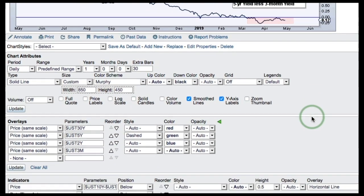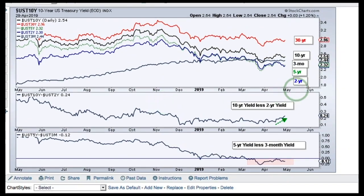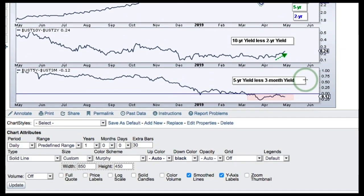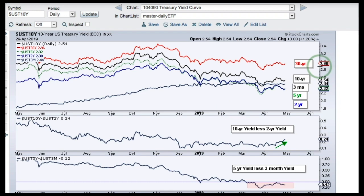Now, what I want to show you also is how I created this chart. First, I started with the US 10-year as the main symbol above, and then I used the price same scale as an overlay, and then entered the 30-year symbol, the 5-year symbol, 2-year, and 3-month. And that puts them all on one scale and makes it real easy to compare. And then I also clicked this box to show the y-axis labels, and that's the reason why you can see that Treasury yield value there on the right, and it's very easy to classify. And if they're close together, you can go over to the left, and there you can see the values as well.